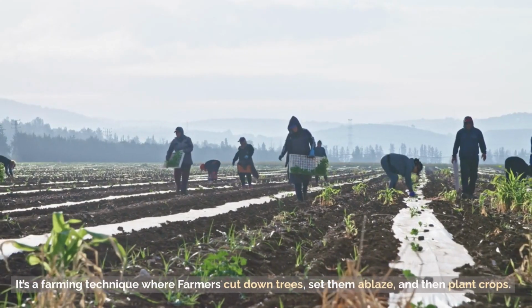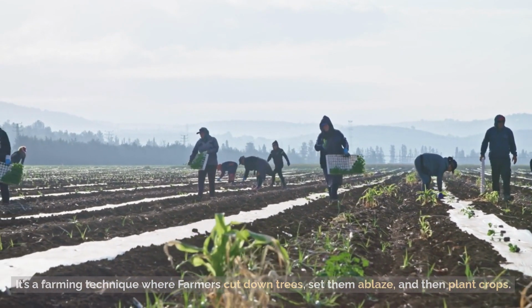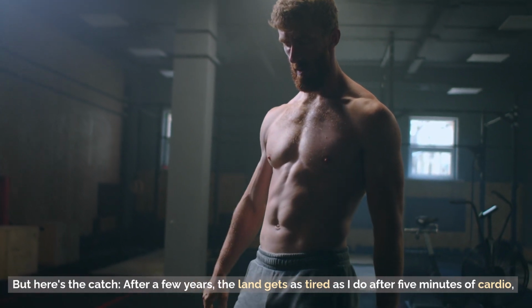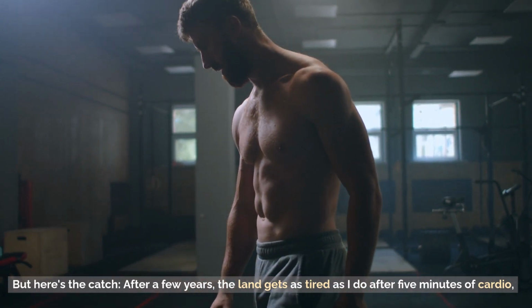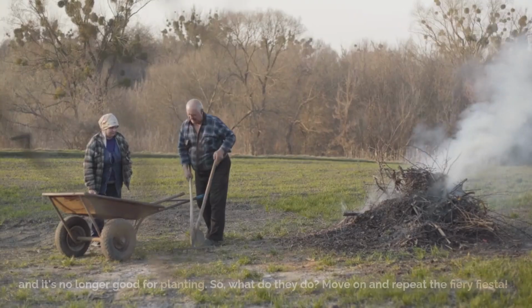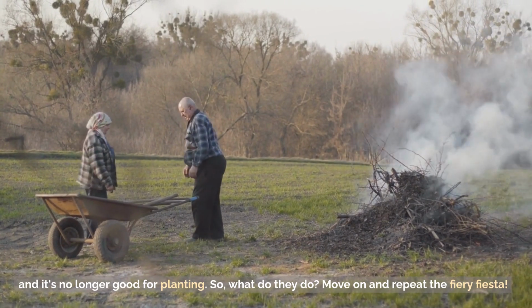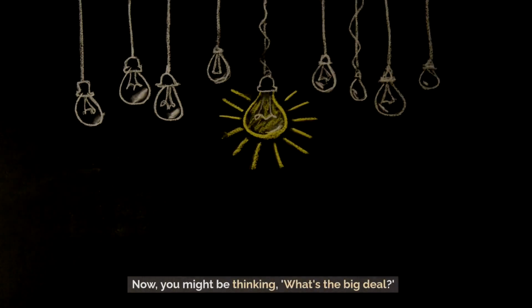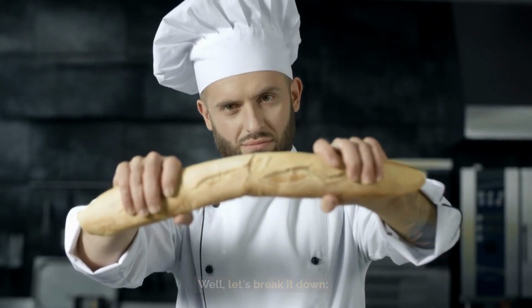It's a farming technique where farmers cut down trees, set them ablaze, and then plant crops. But here's the catch. After a few years, the land gets tired, as I often do after 5 minutes of cardio, and it's no longer good for planting. So what do they do? They move on and repeat the fiery fiesta. Now you might ask, what's the big deal? Well, let's break it down.